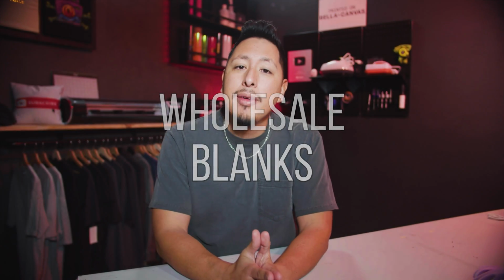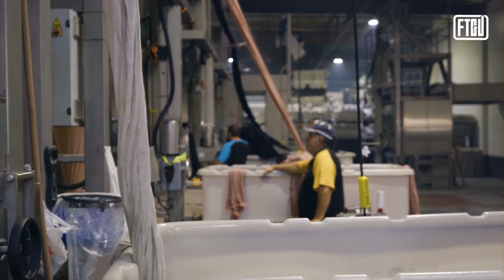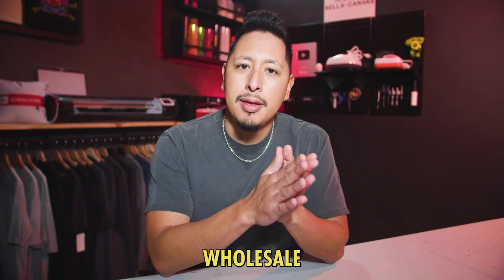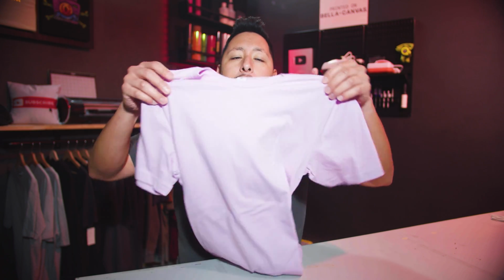With the wholesale blank, you can actually create a physical sample. The best part about it is that manufacturers already spent all the time and effort and money into dyeing it for you, into sizing it for you. There's no issues or R&D required to launch your clothing collection when you leverage a wholesale blank. A wholesale blank such as Bella Canvas, which we have here, allows you to just take any garment, any garment that you have, and customize it.